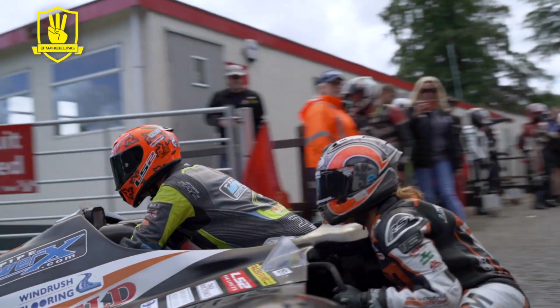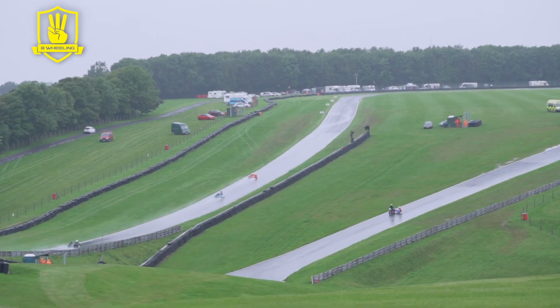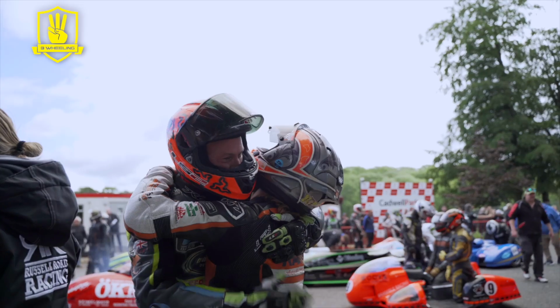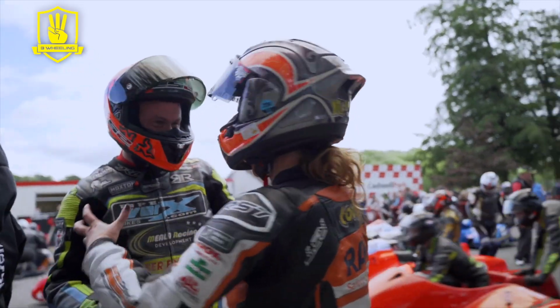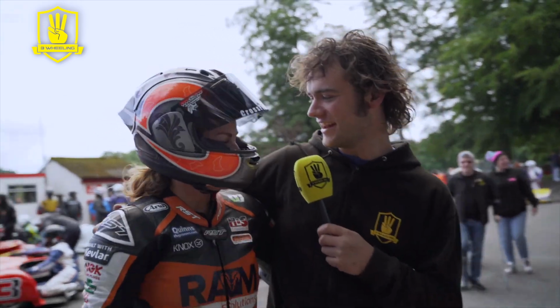It's fantastic. I had my first ever ride in a Sidecar here and I've been passing ever since. Never looked back. There's some magnificent bikes about. Haley, go on. How you doing? First ever time on a taxi ride in Haley. How did you get on?